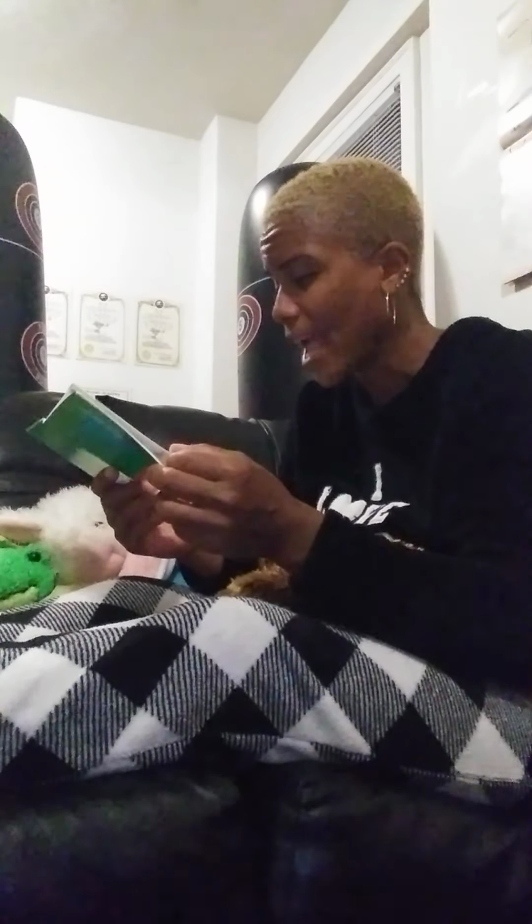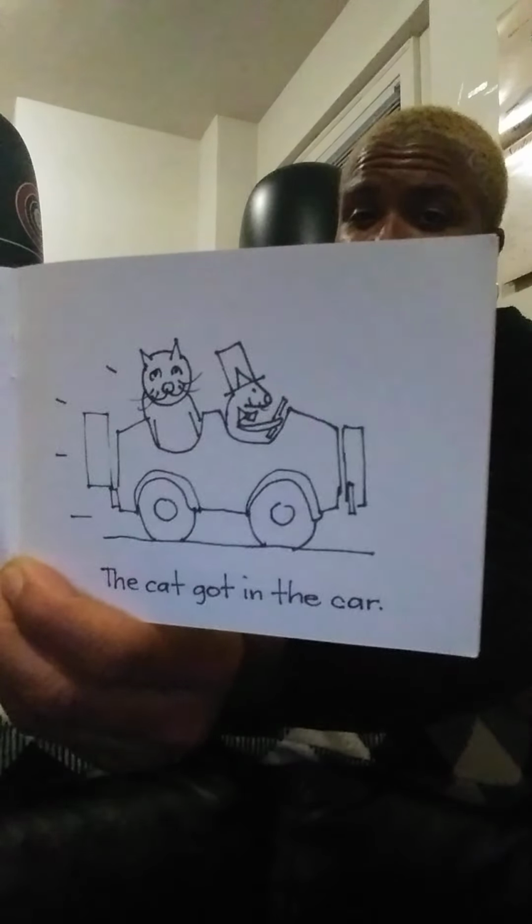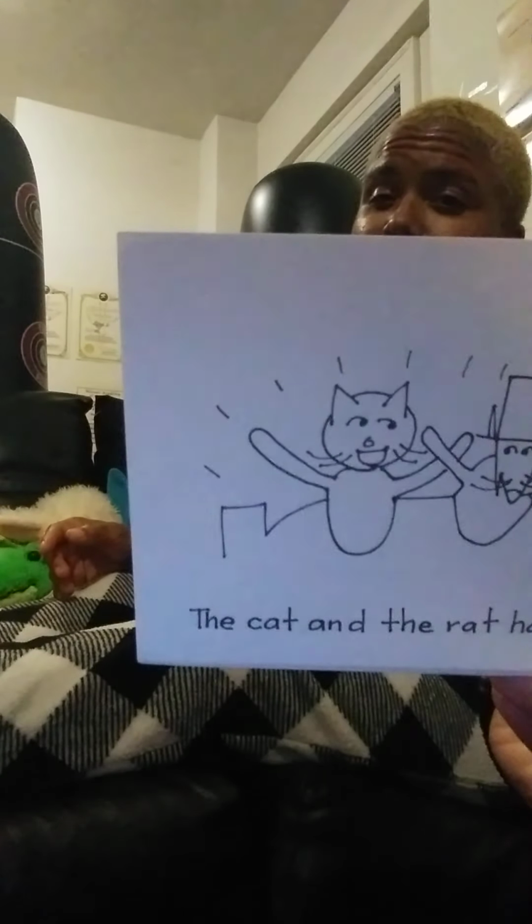Get in the car, cat. Squeak. The cat got in the car. Meow. Aw, sharing is caring, isn't it? Isn't that nice? Yes. The cat and the rat had fun. The end. See, that's why I read this book, because I knew it was going to be a short, old, quick, simple read.